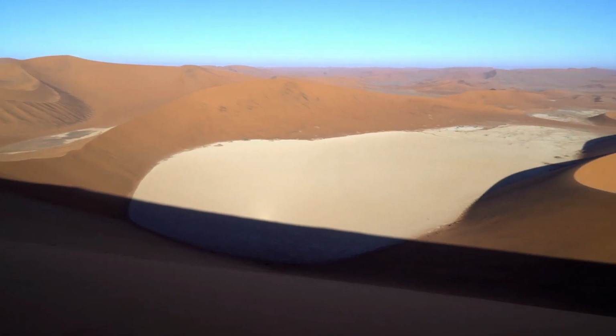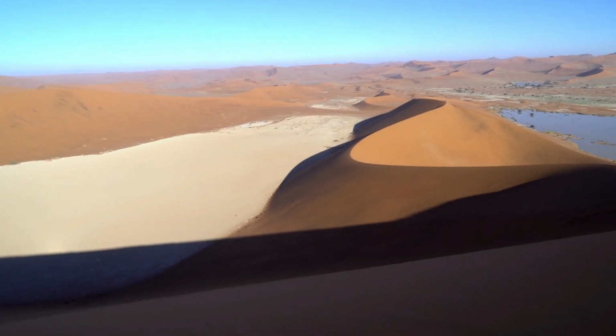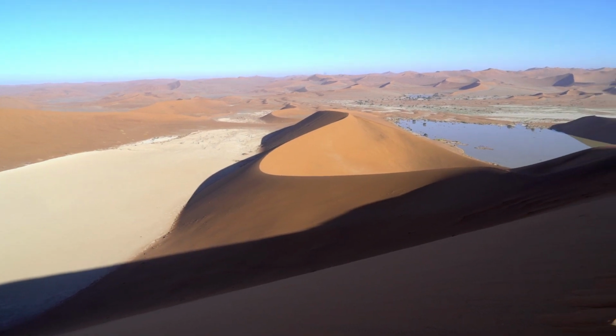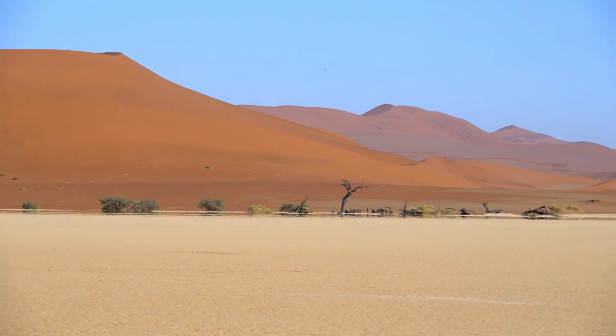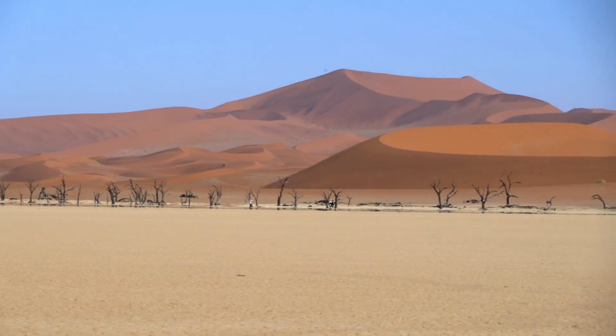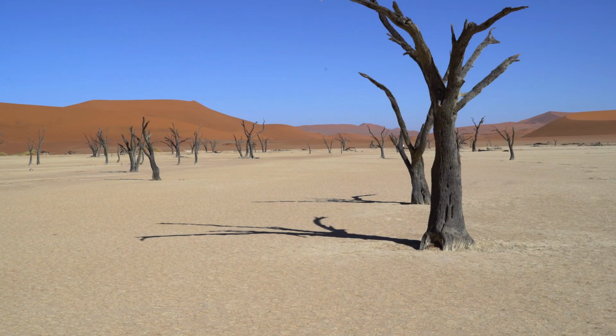From this vantage point, the Dead Vlei can be seen to be still bone dry, while there is water in the Ostrich Vlei and even Sossusvlei in the distance. The Dead Vlei is on the way down from Big Daddy, before the parking area, and it deserves a pause.